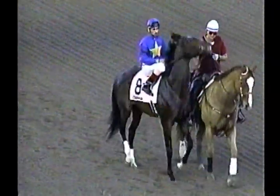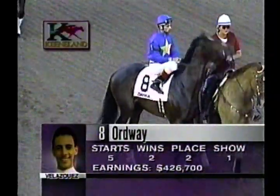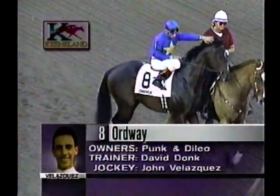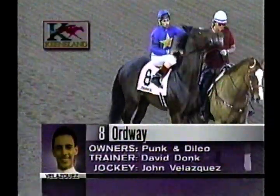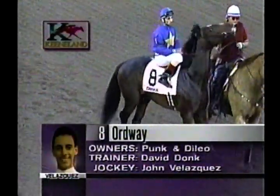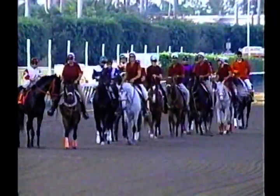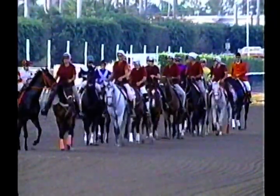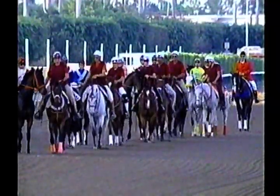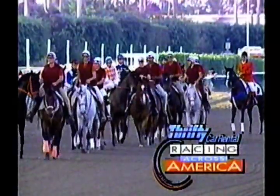And being held now at 2-1, he was the morning line favorite. This is Ordway, making his 97 debut. Won a Racing Star 2-year-olds, winner of the Champagne, third in the Breeders' Cup Juvenile. A Keeneland $80,000 purchase. Has already made more than $426,000. John Velasquez, the rider. There they are, the 8 that will run 7 furlongs this afternoon. The Danka Hutcheson, with their eye on a bigger prize down the road, the Kentucky Derby.